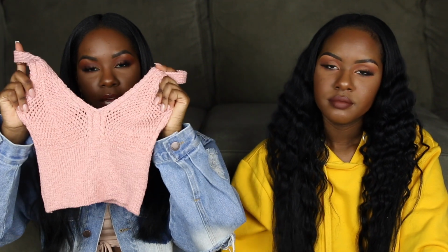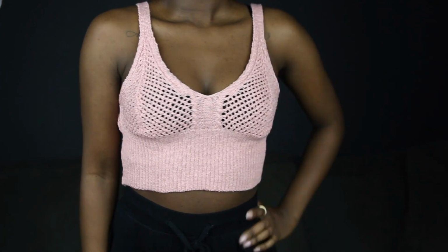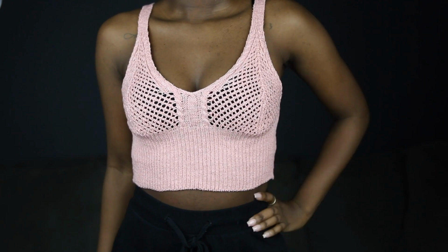Okay, so the last and final top that I have is this crochet sweater crop top. And Kelsey said it looks like it could have been handmade. The pattern that it's sewn into looks very, very detailed. And this is a really thick top, so it's definitely very spring. But I love the peachy salmon-y color.